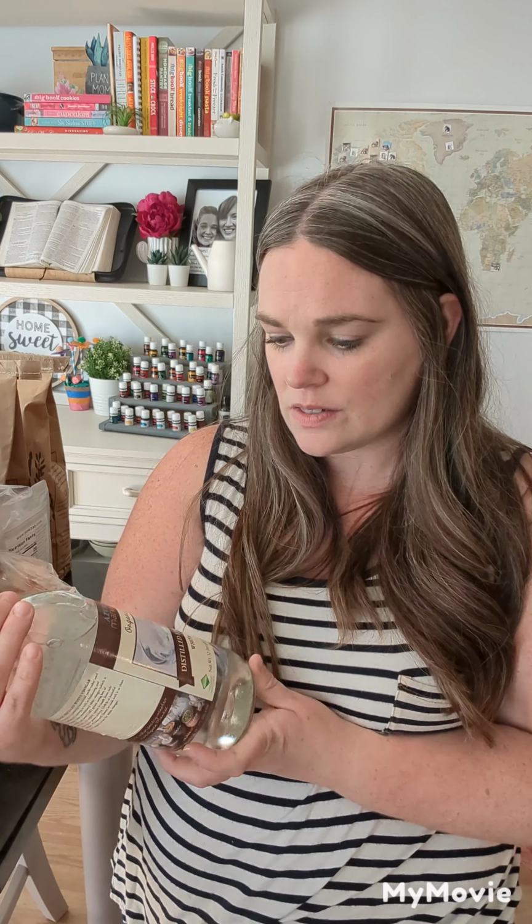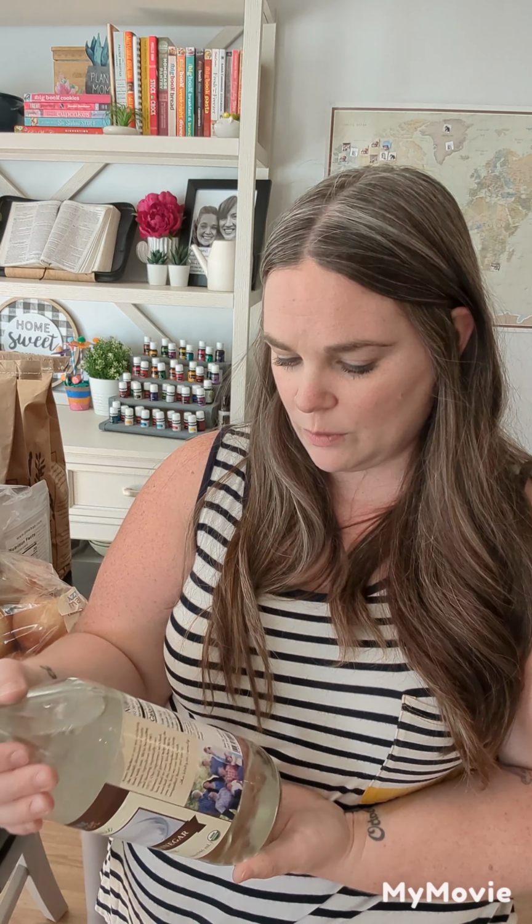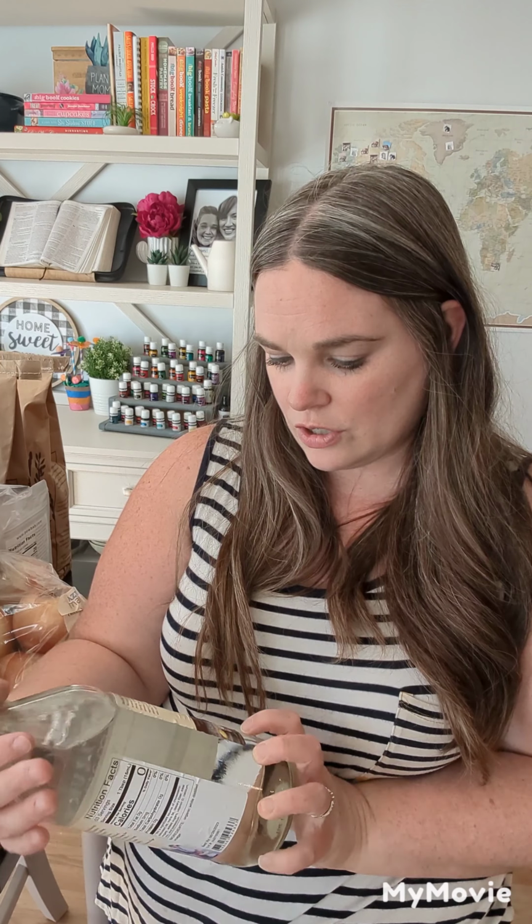All right, and then the next thing that I got was 3 of the distilled vinegar. These are the glass bottles. It is organic, 32 ounces. I wash all of my fruits and veggies in vinegar, and if I can get organic, that's my preferred. It is more expensive than what you can get at just the traditional store.